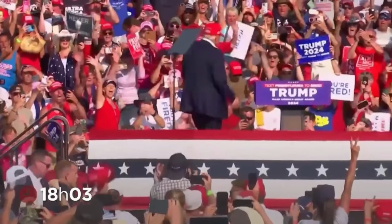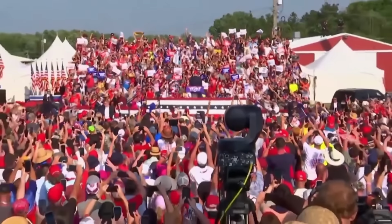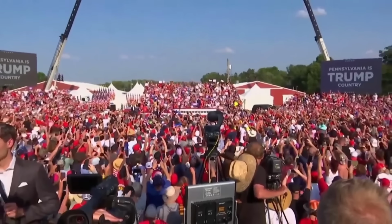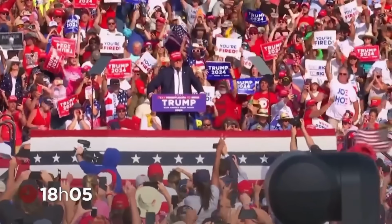took the stage. He wore his campaign cap and a suit without a tie. For 2 minutes, he energized and thanked his supporters. And at 6:05, he began his speech. He starts by thanking the audience for their presence and continues by discussing the direction the country is taking.